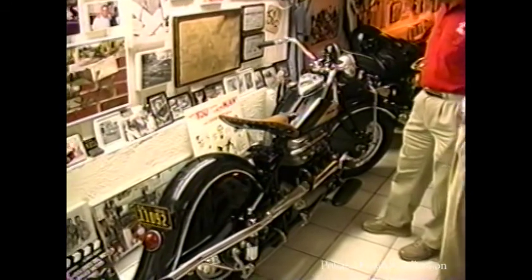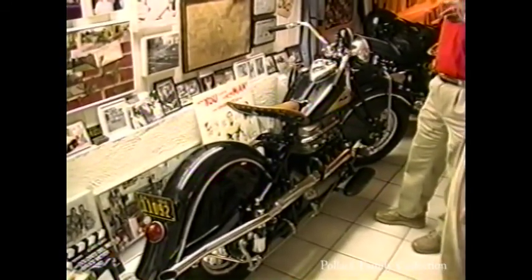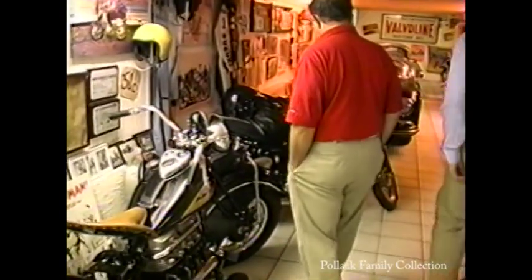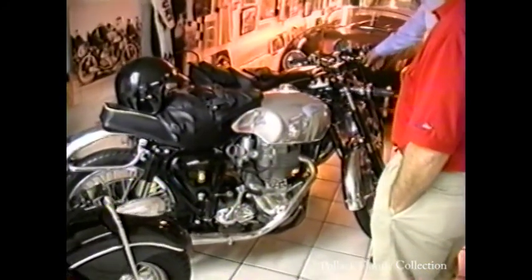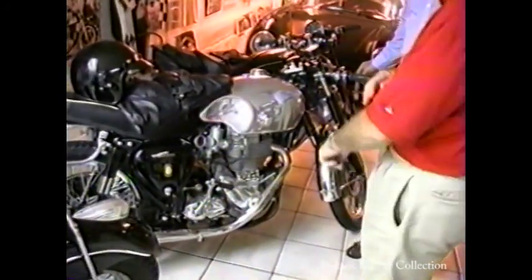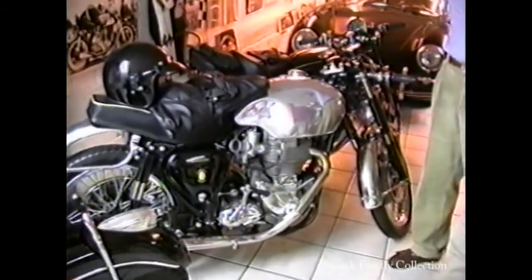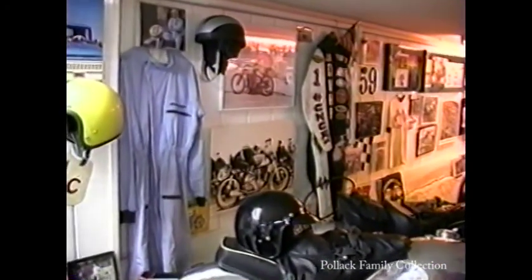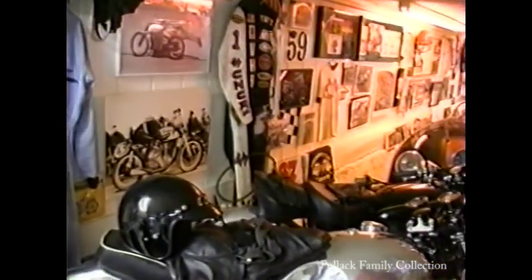And this is just kind of a mishmash. This is a 41 Indian, my birth year, an Indian Four. And the next bike was John Surtees' bike. That's a BSA Gold Star, and that's a wonderful bike. And then next to it is a Vincent Black Shadow, and Bill Edgar lived right around the corner. John's bike, no, but that is John's bike there with Raleigh Free riding it. Remember him, lived in Hollywood? Crazy guy. And then I have a Norton Manx that's at the museum on display.